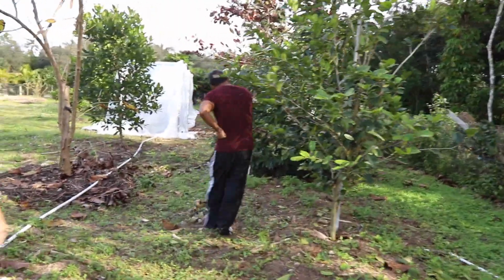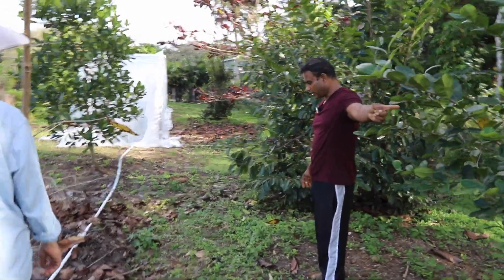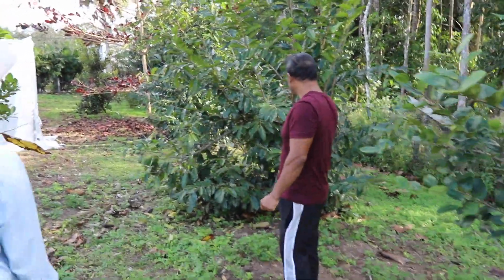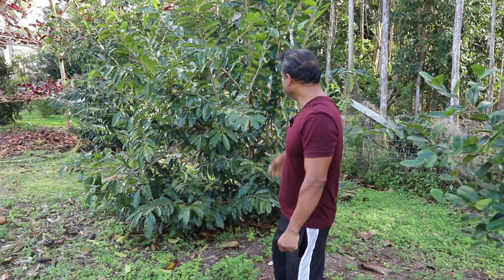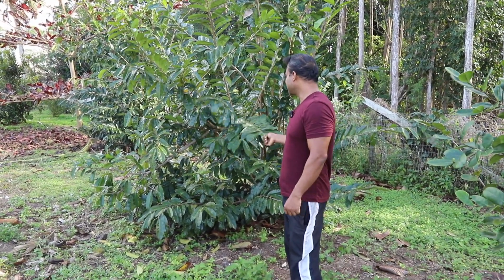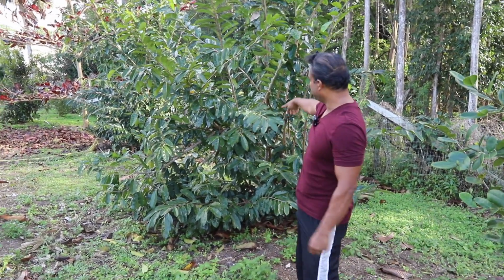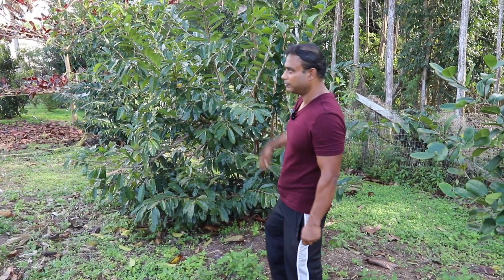This is Annona montana. That was Annona graveolens. This is the montana, mountain soursop. The leaves have more of that alkaloid, the cancer-fighting one. So this tree is more hardy, as you can see. One of the pine trees fell on it and smashed it, and it grew back right up.